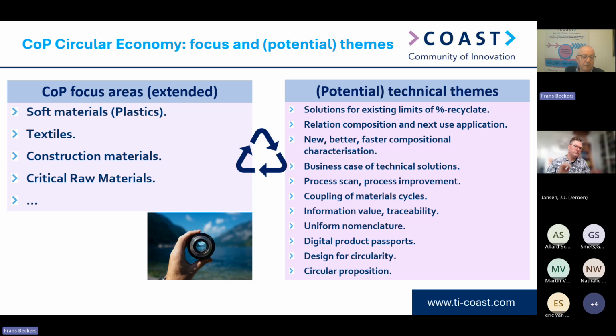So what is our focus for the medium term? In plastics on one hand, and within plastic soft materials, but also the rigids. We are focusing together with the Saxion Hogeschool and Hogeschool Niederrhein on textiles, because there are a lot of challenges to be solved. We look at construction materials within this community of practice. The coast as a whole also looks at pharmaceuticals, at water, etc. But that's with this community of practice.